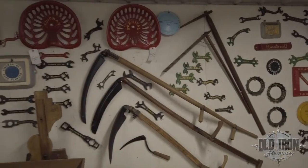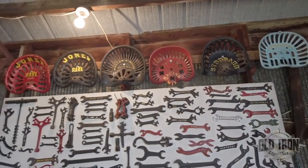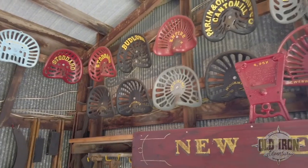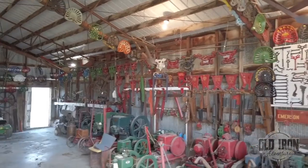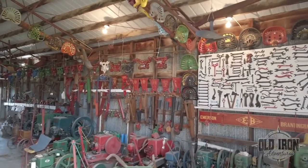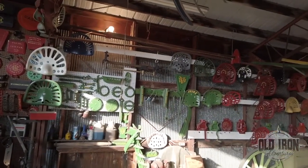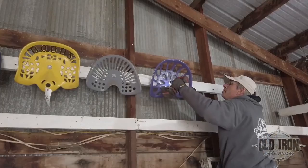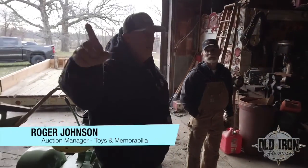Roger is in Clinton, Illinois, working on the McMath collection. It includes cast iron seats, gas engines, tractors, and other antique items. There's antiques hanging everywhere, most of which have hung in the same spot for decades. Today, the team needs to get them down, photograph them, and catalog them for the auction. They're working around the walls right now, so we'll start over here and then work our way around.